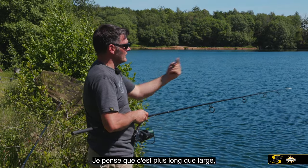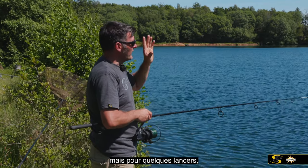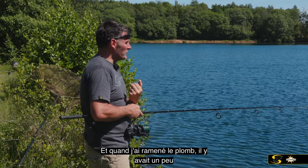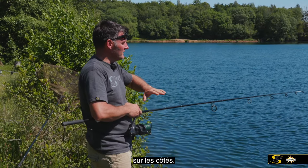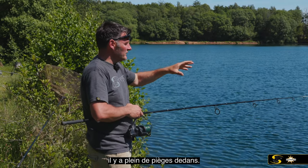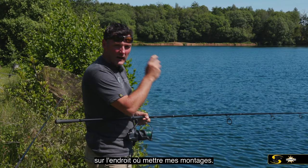So I'm thinking it's longer than it is wide, but there's been a couple of chucks where I've cast out and it's landed and the float hasn't come up perfectly clean. And then when I reel the lead in, there's a little bit of silkweed on it, and there's also silkweed on the sides of it as well. So although it's a really obvious big feature, actually there's loads of traps all over it. So I've got to be really, really careful about where I put my rig.